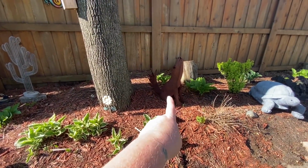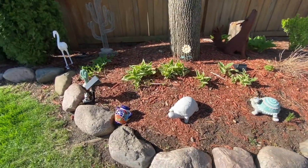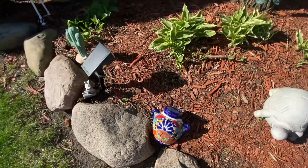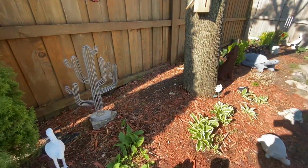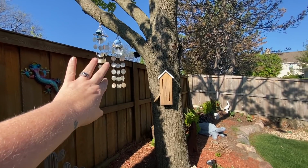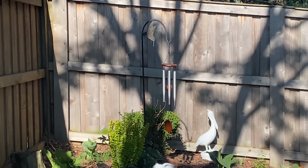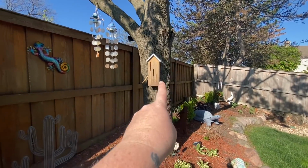And then all of Mom's little decor. There's a coyote, some turtles. This pottery is so pretty. I love it so much. Cactus. She needs everyone to know where she came from. Lizard. I hung that up the other day. These are so pretty. There's such a light wind chime. Oh, and then that wind chime in the back there was from my best friend. It was a housewarming gift, which I love too, and a little birdhouse.